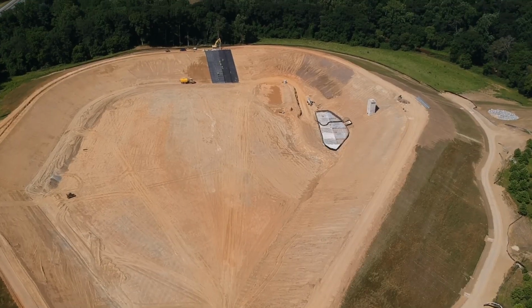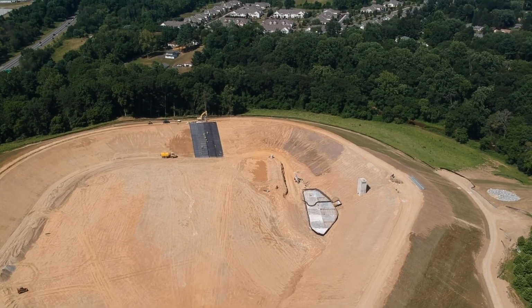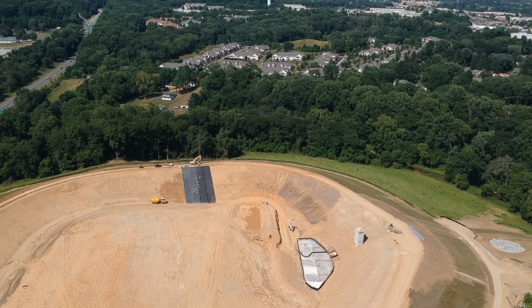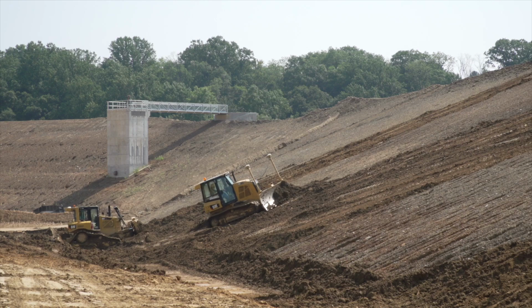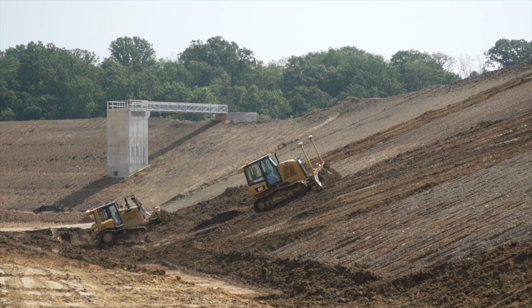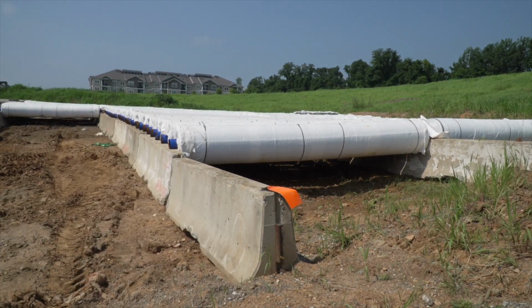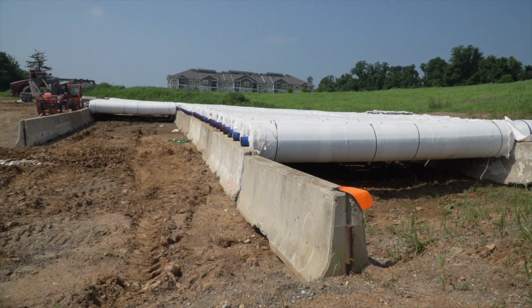The town of Bel Air is growing exponentially. There's a lot more residents, and the storage facility they had, which is located right back over here in the woods, doesn't store enough water for the town. So American Water Maryland has bought this property and is building this impoundment for a larger storage of water.